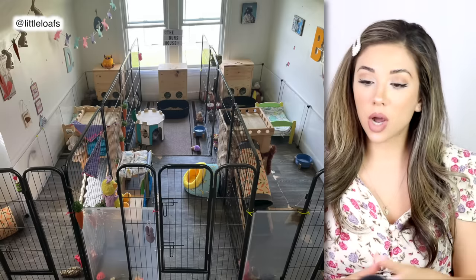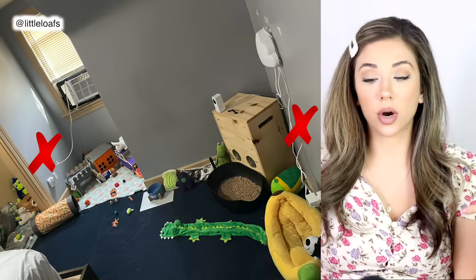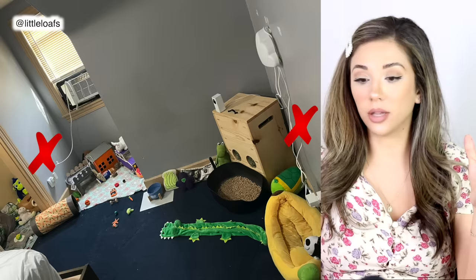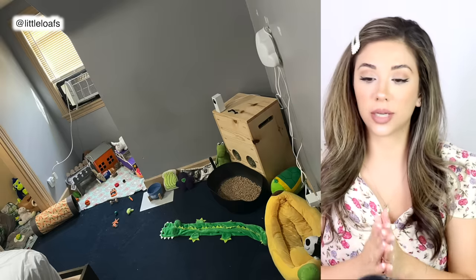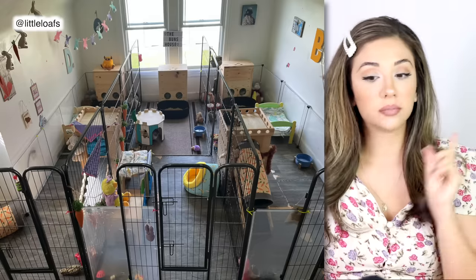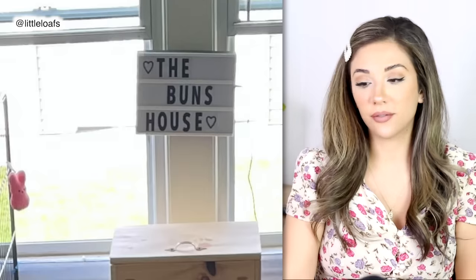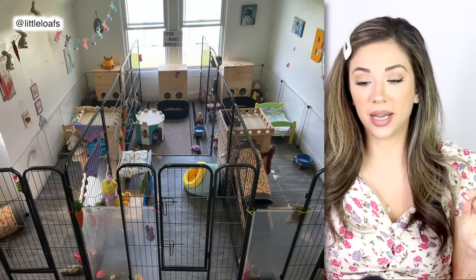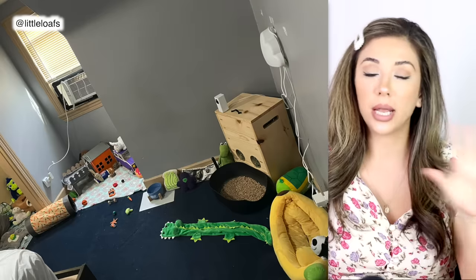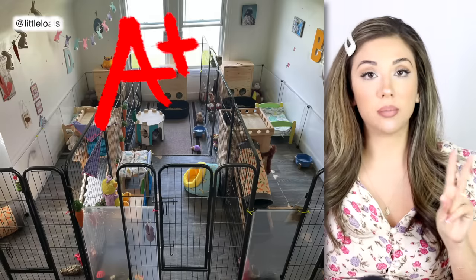Now the first photo, everything looks great, except for the cords from your air conditioning and whatever else is dangling there. You really, really need to protect those cords. I don't trust those. Now in the second photo, everything looks perfect. I like that it says the Buns House. Very cute. I'm not even kidding. It's absolutely stunning. So the first photo, I'm gonna give you an A-. And the second photo, I'm giving you an A+.